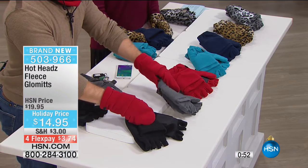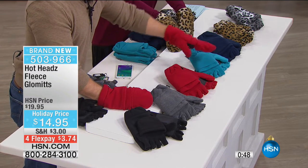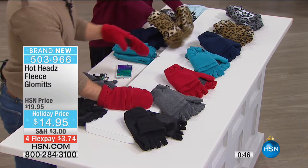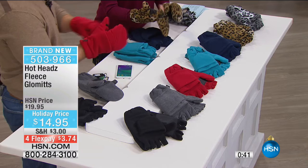Pick up a color that speaks to, maybe it's the guys at work. You can pick up a gray or a black or even some of the blues. The red, I brought the red. I like the red. Egyptian blue, navy, leopard, or snow leopard. It makes me want to go meow. Meow, exactly. And you have that grip on the inside.